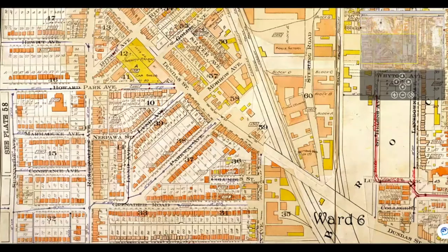Okay, let's zoom in. Again, I'm using that plus sign to zoom into the map, and I can see, okay, yes, there's my building there. It has that funny T shape. So that's the first thing I'm looking for. Now, I want to talk about the colors. This orangey kind of red color is brick. It indicates a brick building. So you're seeing lots and lots of little semi-detached and detached brick residential structures in here.